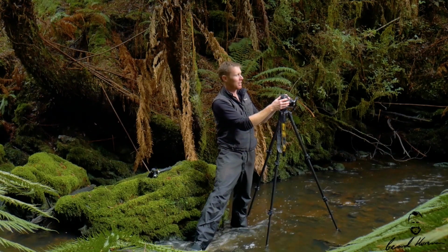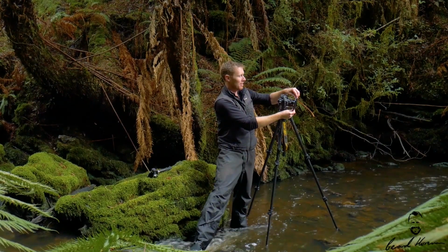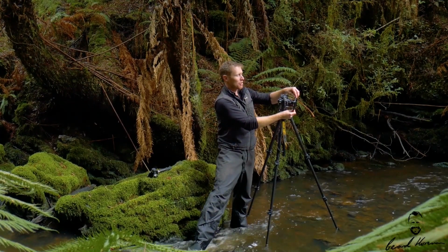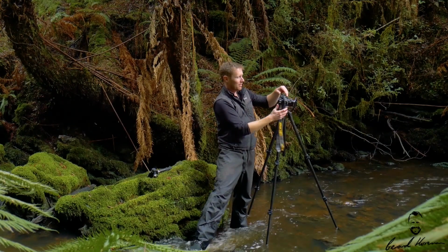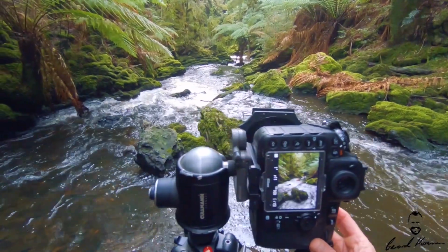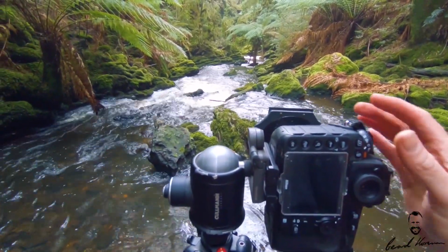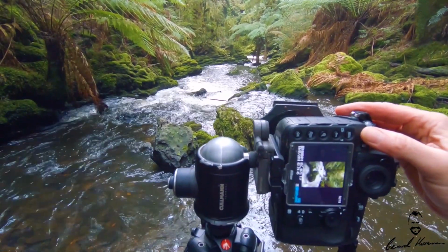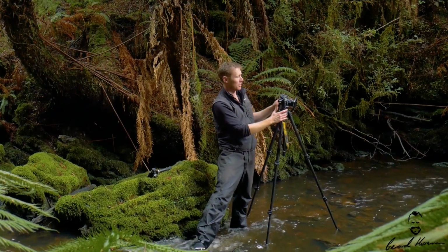Once again, I put my circular polarizer on to cut through the glare in the water here. And straight away, the colours look incredible. And I'm going to shoot this at f11 with a 1 second shutter speed. And I'm really excited to get this back and have a look at this on the big screen.